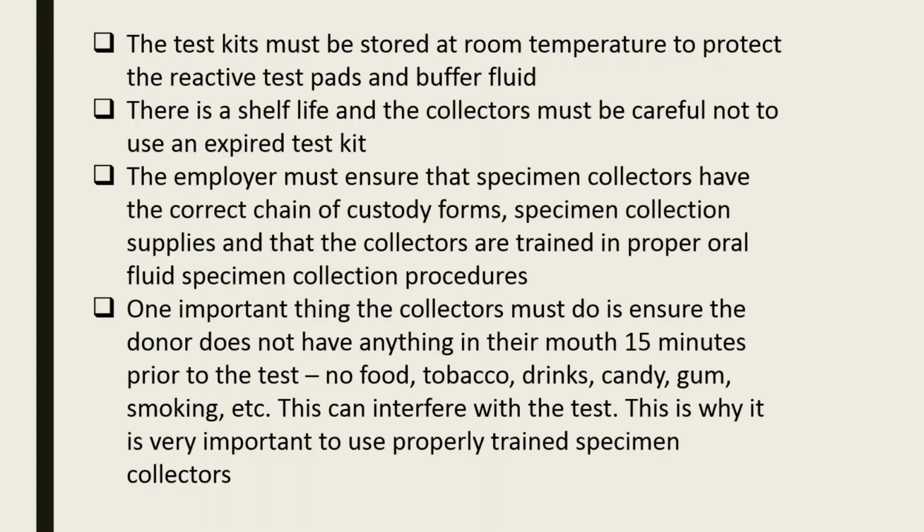And a few things to keep in mind about the oral fluid test kits. The test kits must be stored at room temperature to protect the reactive test pads and the buffer fluid. So whether you decide to do in-house collections or send these out to a specimen collection site, you're going to have the chain of custody forms and the test kits, and you want to keep them at room temperature to protect that. So you are going to have some storage issues to keep in mind.